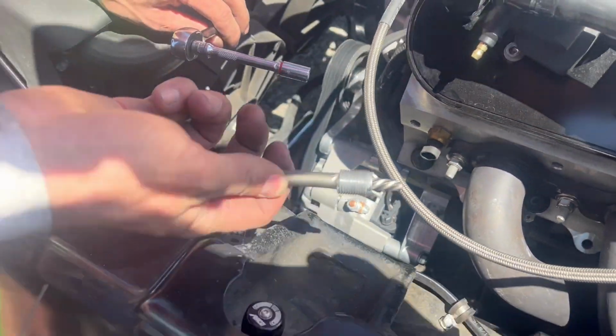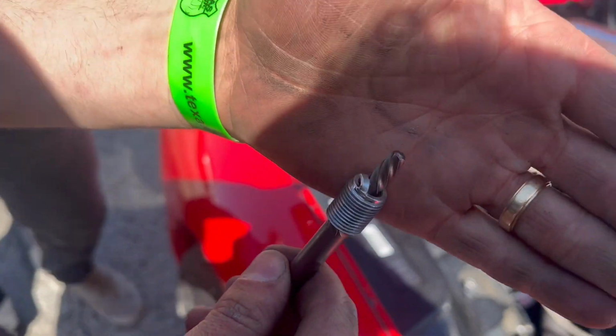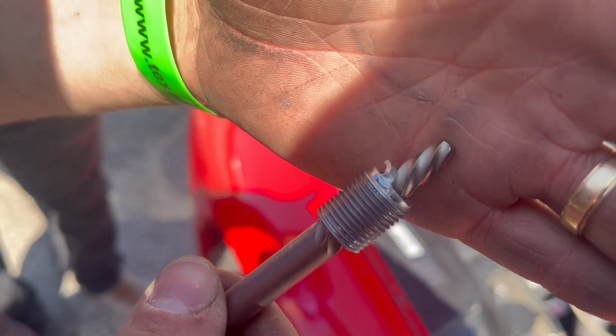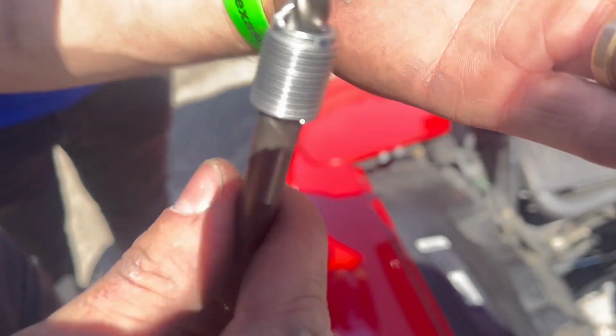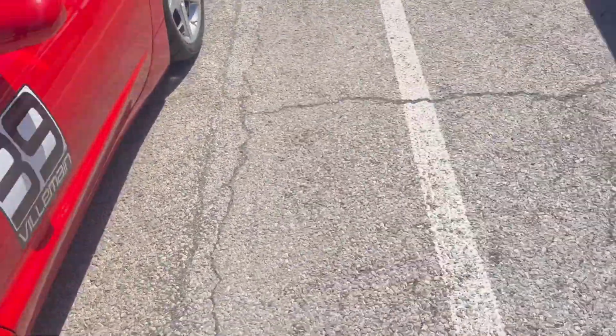God bless Snap-on trucks. Oh, thank God. There you go. Look at that, look at the electrode. How close is that to falling into the motor? Jesus. Woo! NGK, come on, man. This would have sucked. Oh my God. I'm not touching the car anymore. I'm not touching it again.